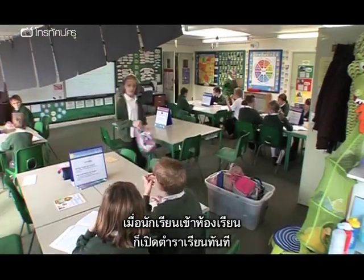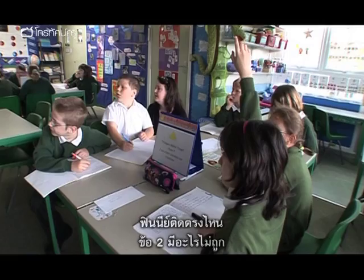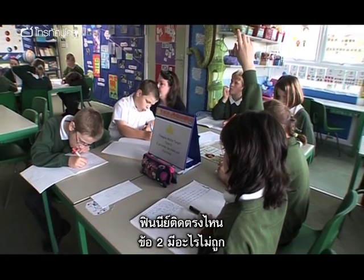Pupils arrive and immediately open their books and begin to work. OK, does everybody understand what they're supposed to be doing? Yes. What are you stuck on, Finley? What's wrong with number two?